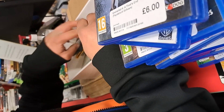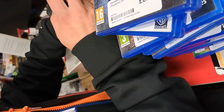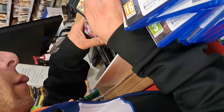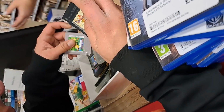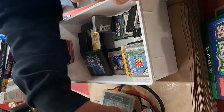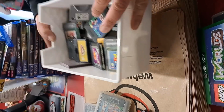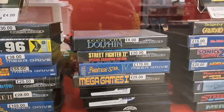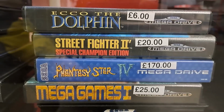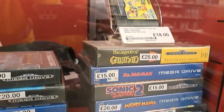So now we are at CEX, and we have exchanged in those Blu-rays now. So now we're just going through a little box of loose carts that they had out back that we weren't able to see out on display. So I'm just taking some out now to get priced up by the clerk, and we just hand back this box now, and we're going to look through the glass cabinet. And there are a few Mega Drive games here that I do want to pick up. So let's go back to the games room and I'll show you what I got.